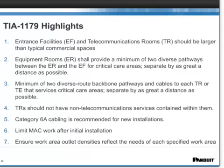They also recommend that you add or change horizontal cabling as little as possible after the initial installation, because it introduces the potential to increase the risk in infection control concerns. And finally, ensure that your work area outlet densities reflect the needs of each specified work area. TIA calls out many different work areas, so make sure to pay attention to their port count recommendations when designing a hospital or other healthcare facility.